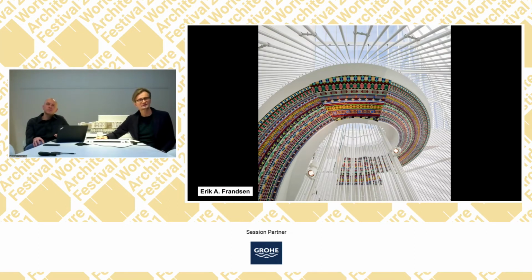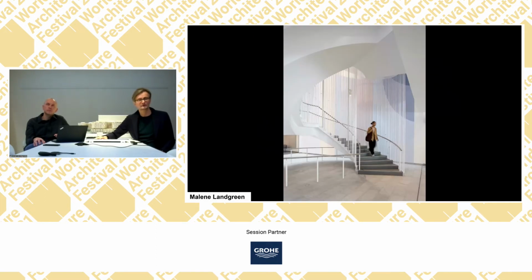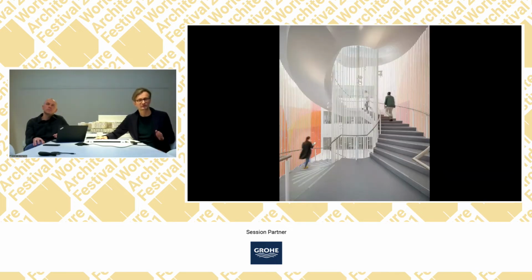Erik Fransen has done one of the stairs in the building, where 2 million small tiles have been assembled in Italy and brought to this stair, and then they continue on the underside in the full height of the building. The other stair is decorated by Malene Landgren, and it's a really, really big painting that stretches up through the whole building. And then our wayfinding strategy is having these colors, and they then start to correspond with that painting up through the building. So there's a play of both aesthetics and more straightforward things.